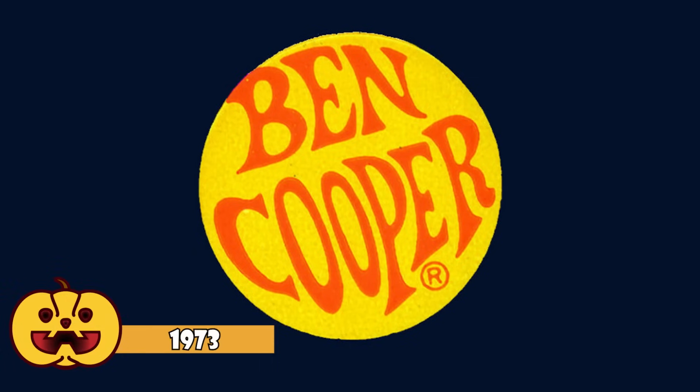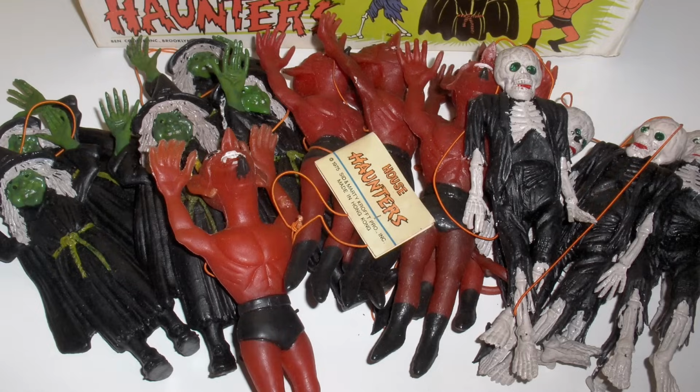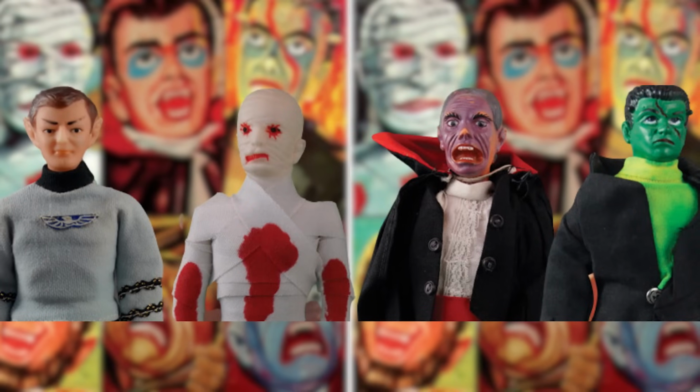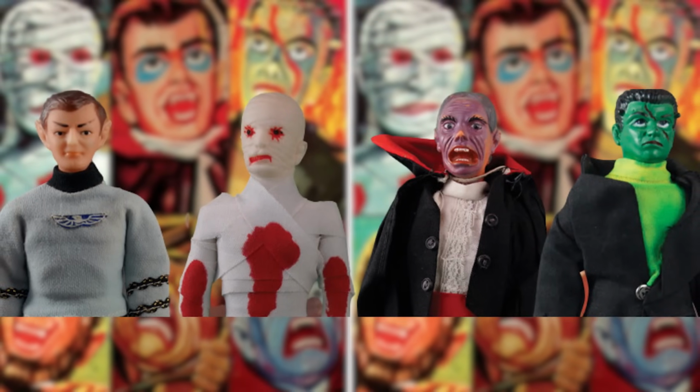In 1973, Ben Cooper unveiled a lineup of rubber monsters with a standout series called House Haunters that featured characters like witches, devils, scarecrows, and stuff like that. Then came the Lincoln Monsters, perhaps among the quirkiest and weirdest unique monster figures ever created. These emerged as like the off-brand Kmart version of budget-friendly toys in 1974 and 1975.